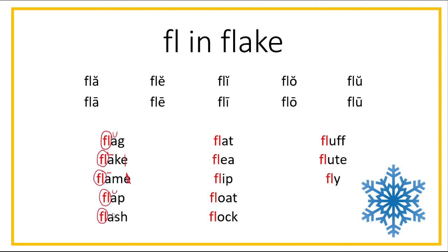Then we mark the vowel. Circle the special sounds and mark the vowels. You can do either one first. You can circle the special sounds, or you can mark the vowels. Flash. And then we have flat, flee, flip, float, flock, fluff, flute, fly.